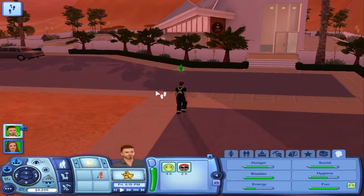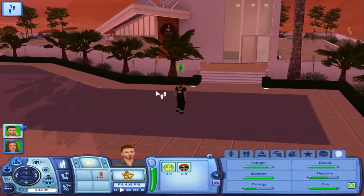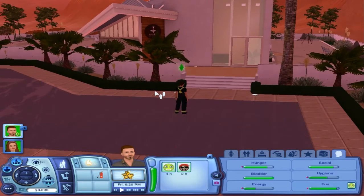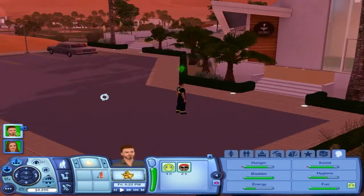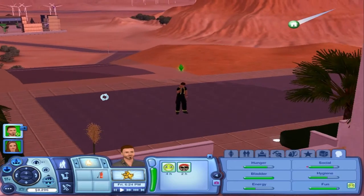Yeah, get on your hog, man. Get on your bad boy bike and ride through town, 'cause you're a bad man. You're the baddest man in Lucky Palms, man. Everyone in town is terrified of you.